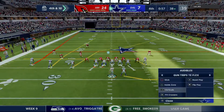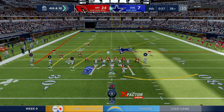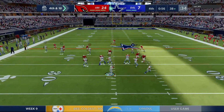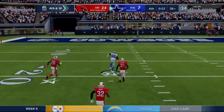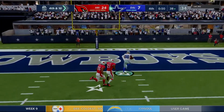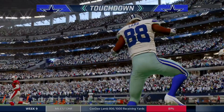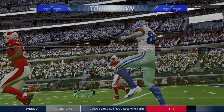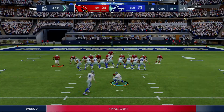The 3 straight incompletions, they don't care. That hasn't dissuaded them. They're going to go for it on fourth. Desperation time. Prescott on fourth. Open man Lamb. It's complete. Touchdown, Cowboys. CeeDee Lamb, his second touchdown of the afternoon. And the Cowboys cut into that lead.